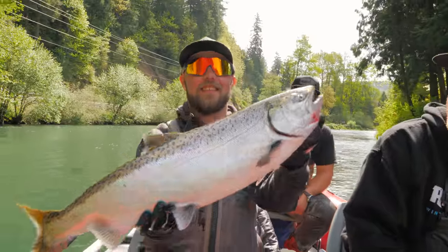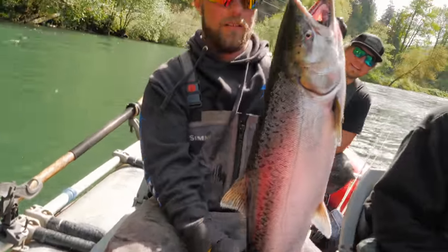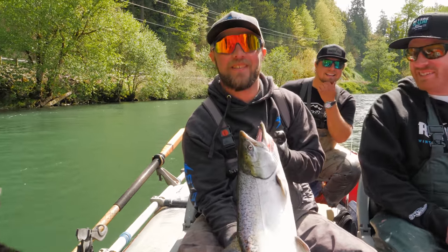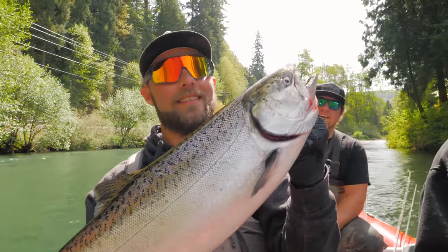There you go. That's perfect. Look at this average size springer. Gonna be one of the best eating fish. Oh man, he's ready for dinner tonight. Ooh, that one's musky. Yeah, springer smell. I love the springer best.